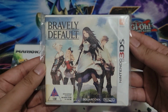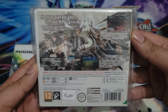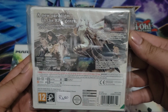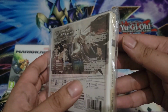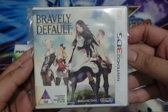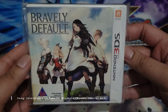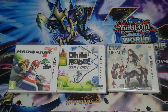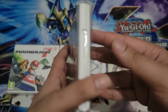Bravely Default, very cool art style. Not a particular fan of the job system, or some games that have the job system if they're not done particularly well. Either that, or I'm not doing the right thing when it's coming to playing this game. I'll get back to it eventually, because it is something that I want to complete. Bravely Second, End Layer.